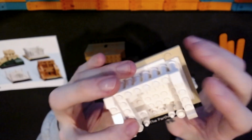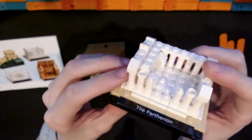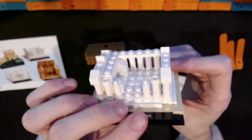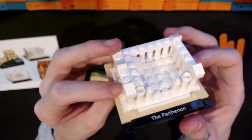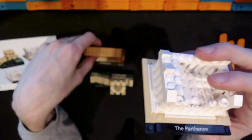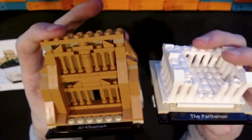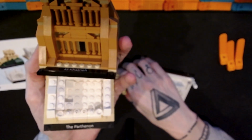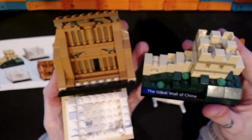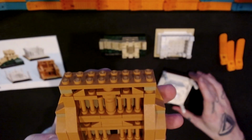And it looks awesome. It looks like the Parthenon. And without the label, if you are familiar with Greek architecture or wonders of the world, I think this is recognizable too. I think Petra and specifically Al-Khazneh is recognizable. I think the Taj Mahal and the Great Wall of China are as well. So this is really cute, really quaint, nice stuff.